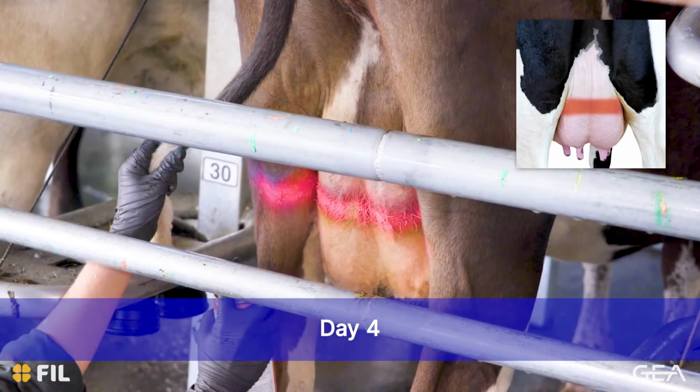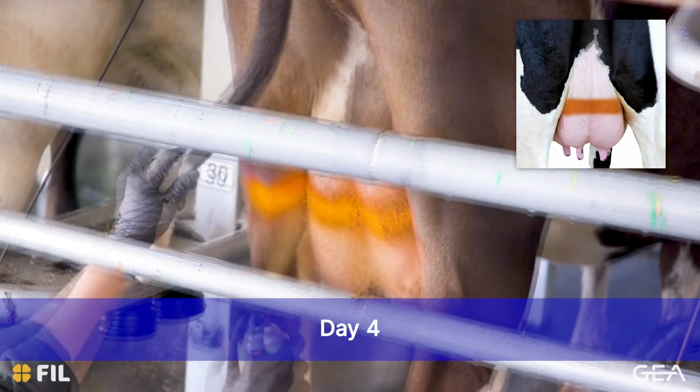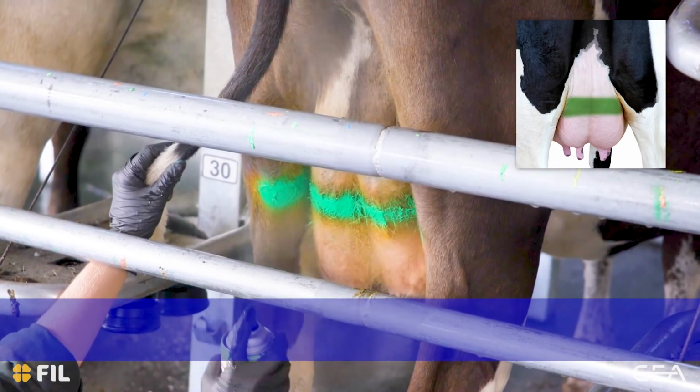Day 4. Using orange, mark a line over the pink across the cow's udder. End of day 4. Using green, mark a line over the orange to identify the cow is good to join the main herd.